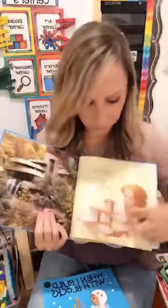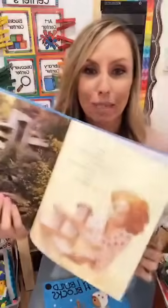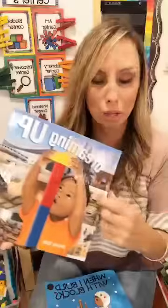Dreaming Up. And oh, look at this one. So she is building with blocks, but they build with all different kinds of things. And this is really good for STEM too.